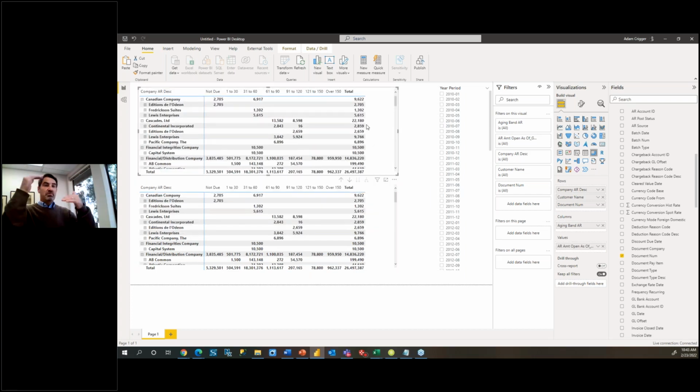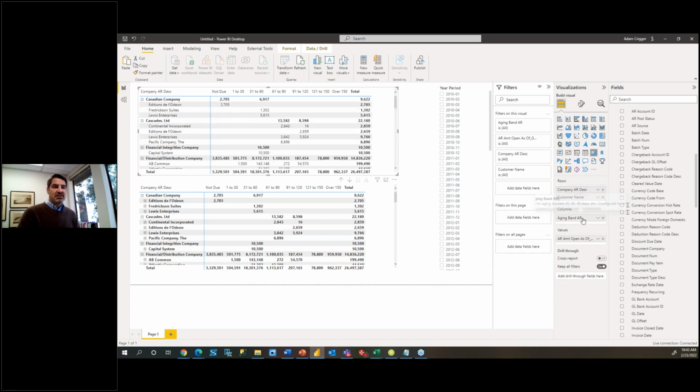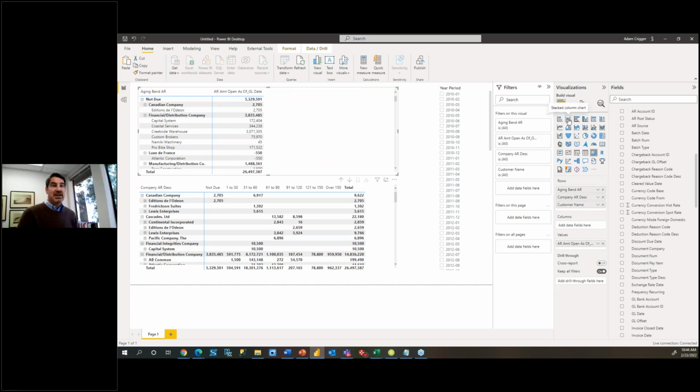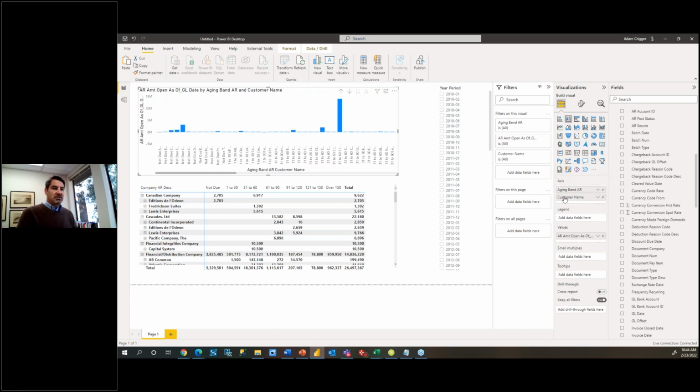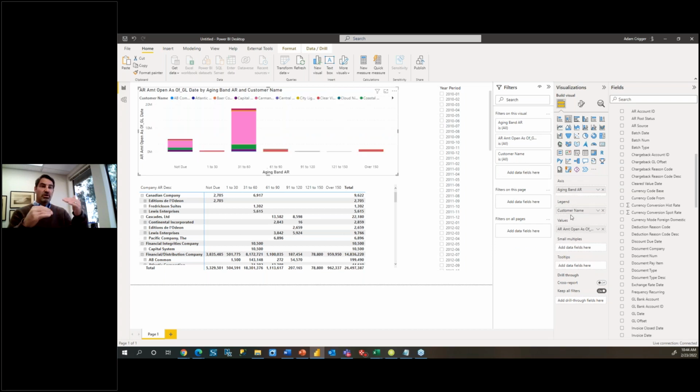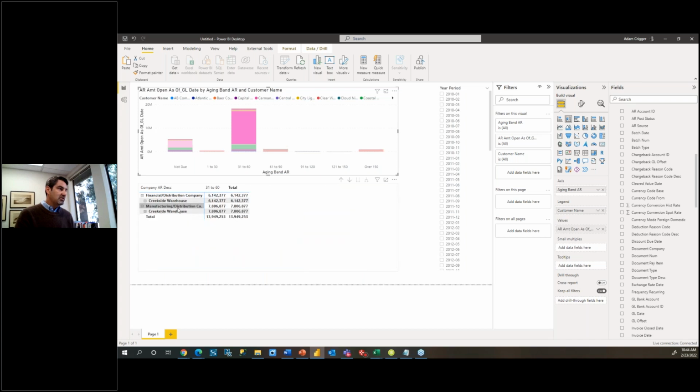What if I just don't want the breakdown by customer, or I don't want the document in this? I just want to see this by aging band as maybe a bar chart, right? And maybe I want to stack that bar chart by customer. Okay, so now we can go in and let's get rid of company, and I'm going to make this customer name a legend. So you can start working with the tool. So now I can see here's just our total as of aging by the aging band. And if I select these, it'll filter down the data table to where that is. So it gives me immediate information there.